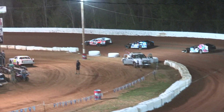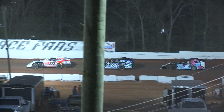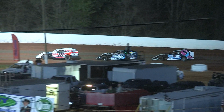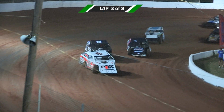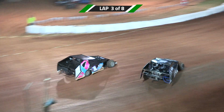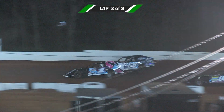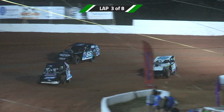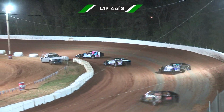Coming to green. Lumber King Grassroots Hobby Stocks up next. Billy Updegraff going to bring them to the Pepsi restart zone. And contact between the 1 of Cordier and the 66 of Wright. As they go into 3 and 4 now, Richie Overholser onto the bottom of the racetrack. He will get around the 66. The 66 has gone 2 spots back since the drop of the green on this restart.